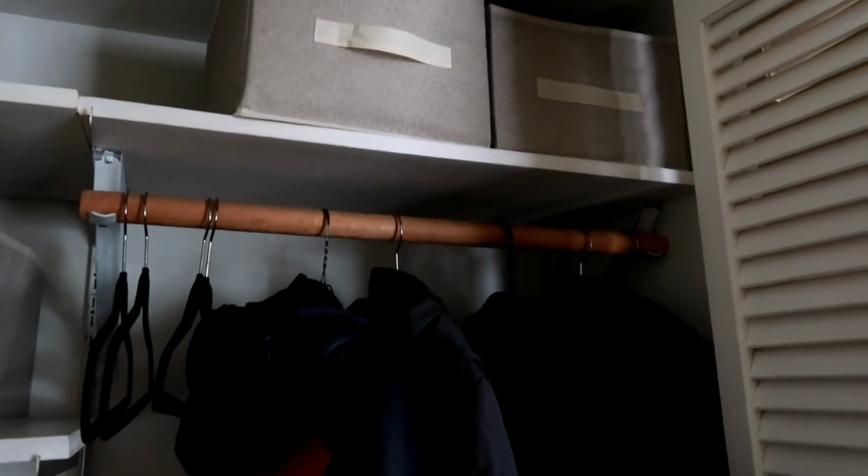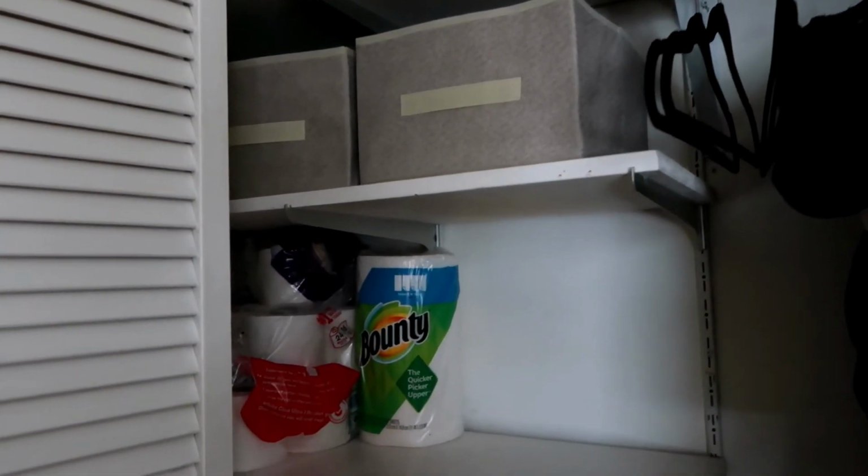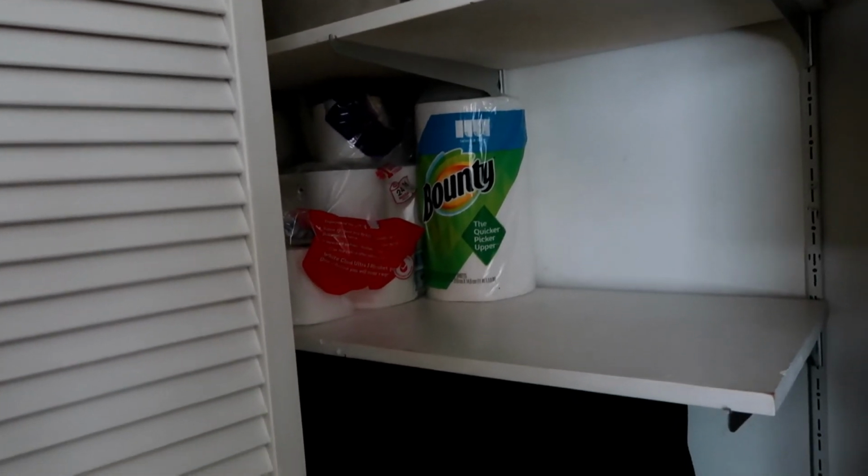I gave each person a bin. So those two up there are my husband's and mine. And then the two kids have theirs over here. Just to keep our little knickknacks and things that we need before we head outside.